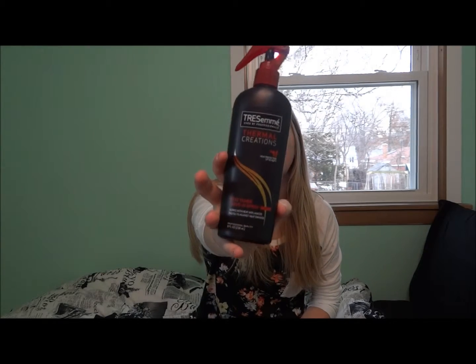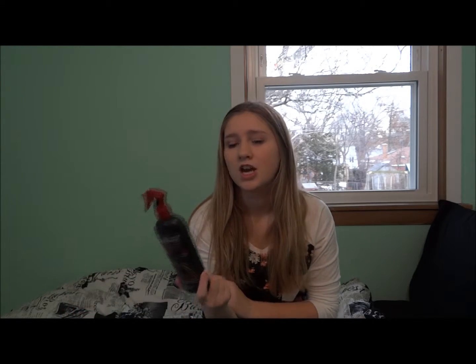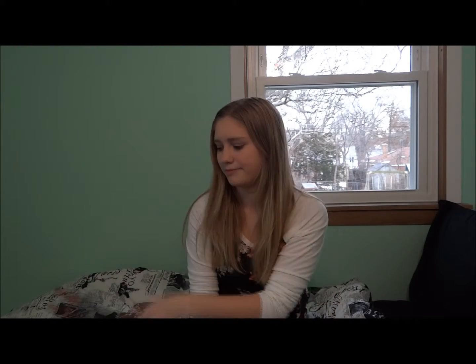And the next thing I have in my hair is the Tresemme Thermal Heat Creations Heat Protectant. And I use this like the whole year. Woo! It smells so good. I just do it before I straighten my hair so it doesn't get all damaged. It protects it a little bit. I mean, it doesn't protect it 100%, but it helps, so it's good.